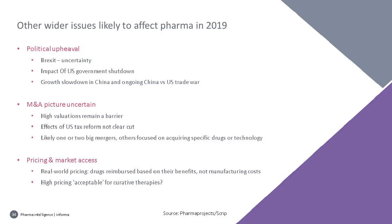So pricing and reimbursement are always a perennial topic for the industry. There's a lot of debate about rebates, of course, in the US at the moment, and we don't see that going anywhere anytime soon.